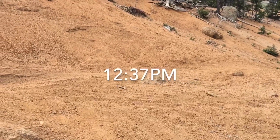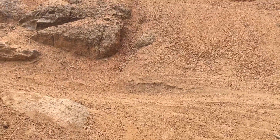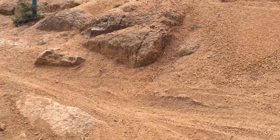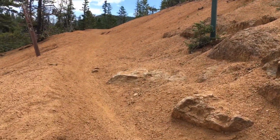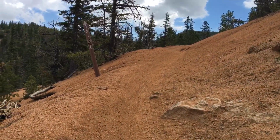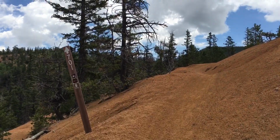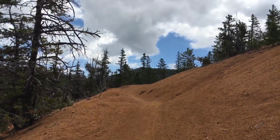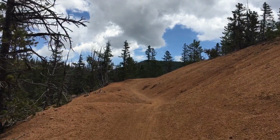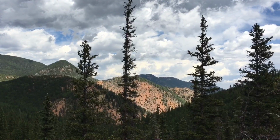668 ends. It's 12:37. I started at about 7:57. Now we're going to take 701 and go south to go over the saddle, but not go up Mount Rosa. Don't have the energy, stamina, strength. Looking back from whence we came.